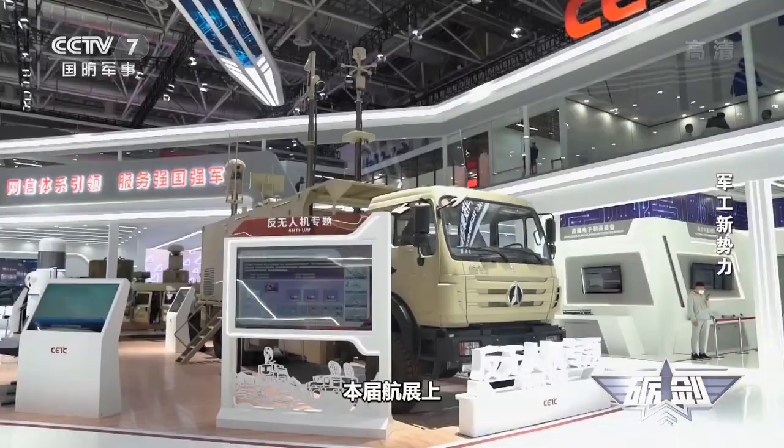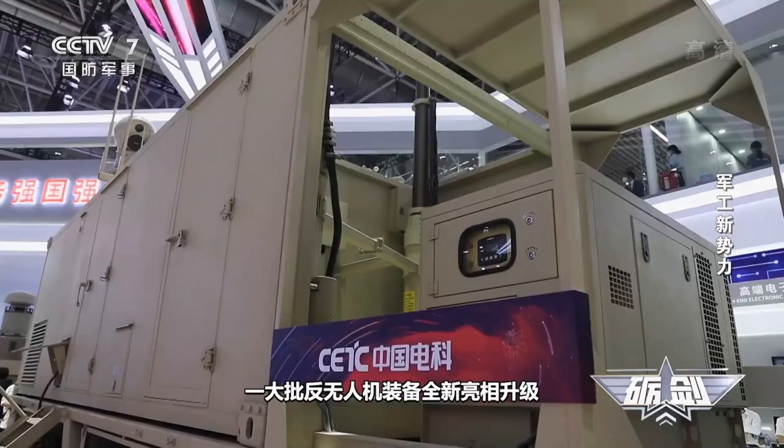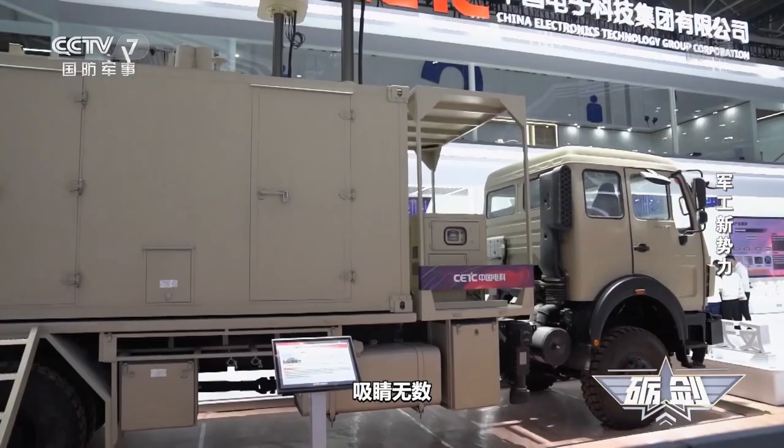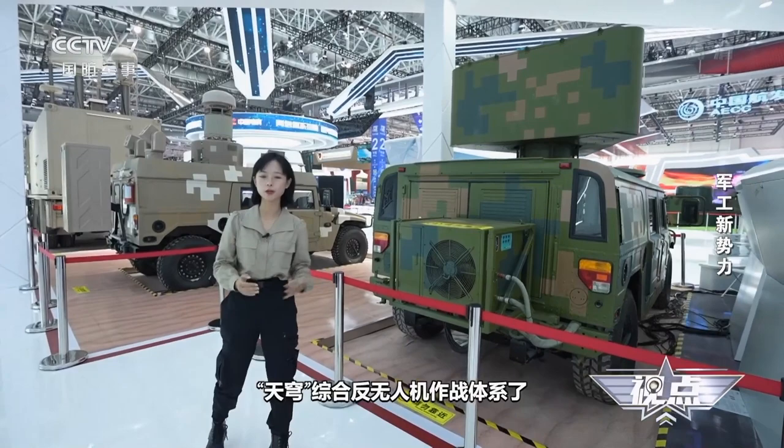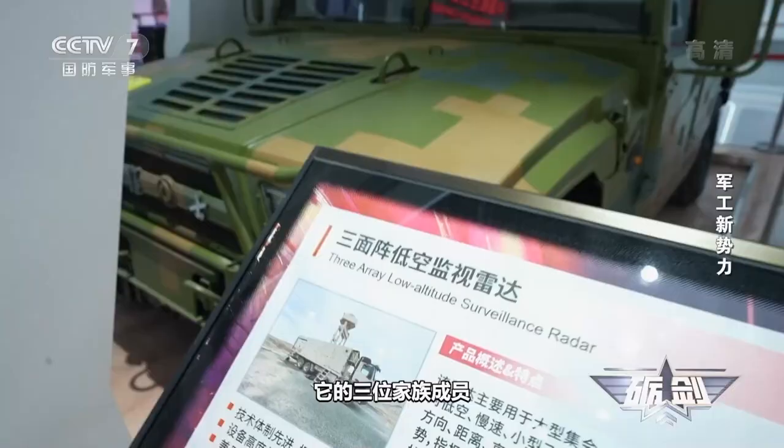At this year's air show, a large batch of drone equipment was newly unveiled and upgraded, attracting countless attention. This is the Tianchang, or called Skydome Anti-Drone Combat System, launched by CETC. The Skydome system is a big family. Next to me are three members of its family.